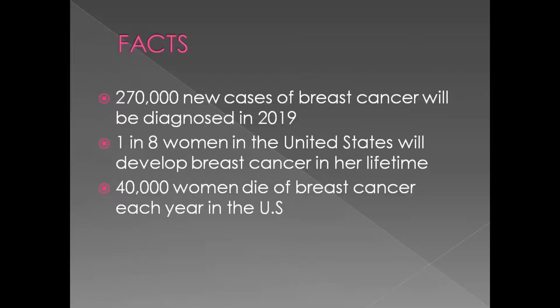So we're going to start out with some facts about breast cancer. I think this slide has a big impact because if you look at these numbers, you can truly see how many women are affected by this disease. So 270,000 new cases of breast cancer will be diagnosed in the year 2019. And 1 in 8 women in the United States will develop breast cancer in her lifetime.